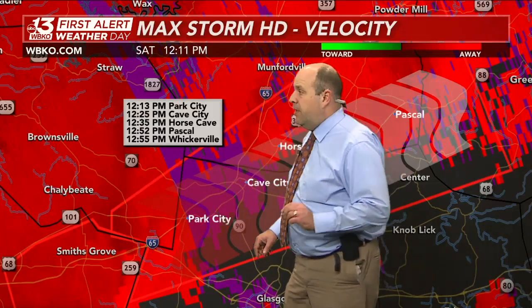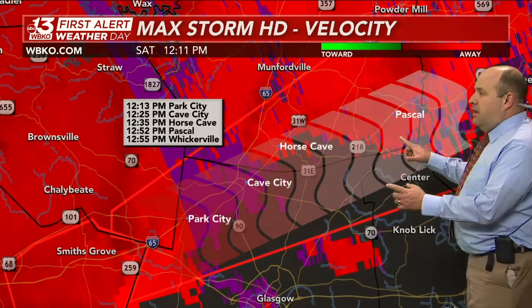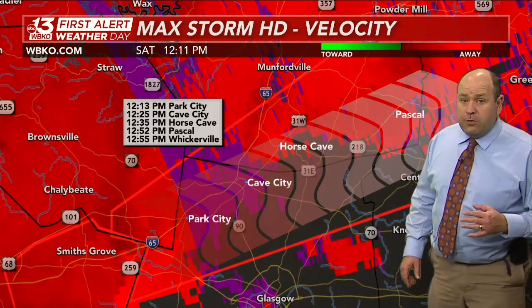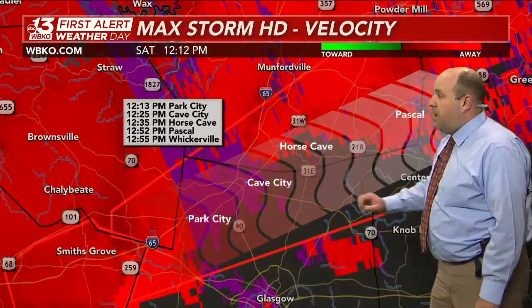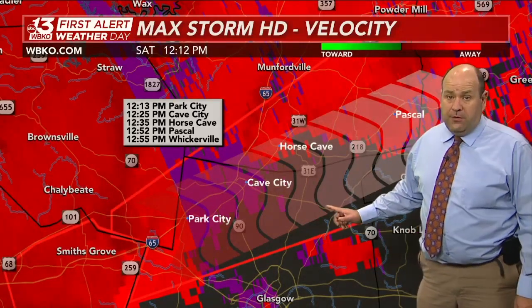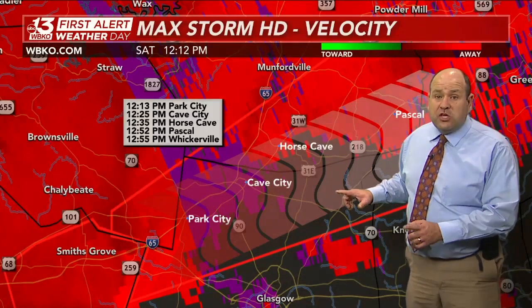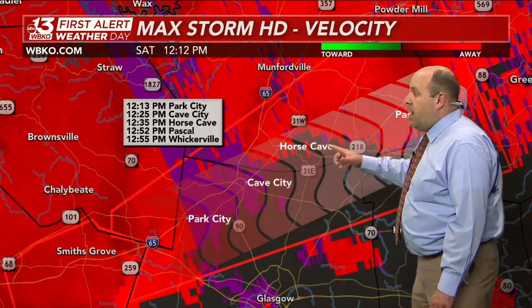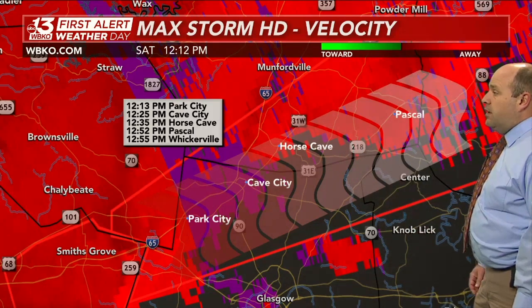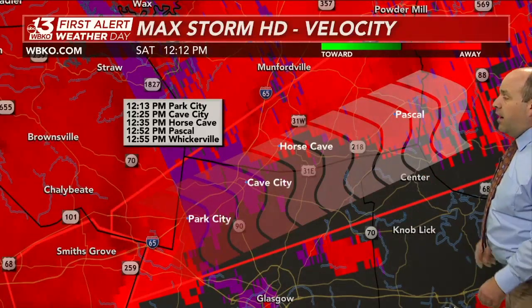The area here in southern Edmonson County, that's what we are watching, and that is what we're tracking here with the estimated arrival time of the possible tornado. So all these communities here, if you live in Cave City, Park City, also Hiseville in northern Barren County along 31E, seek shelter now. Tornado warning for you. Need to do the same in Horse Cave as well as Legrand, Pascal in the path of this one, and then getting out here into Green County, far right side of your screen.